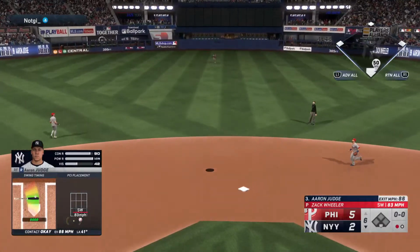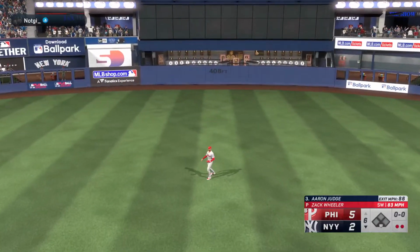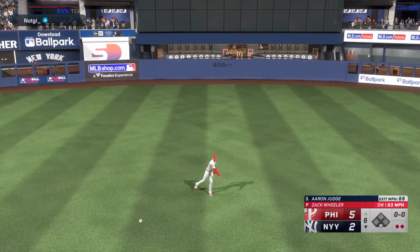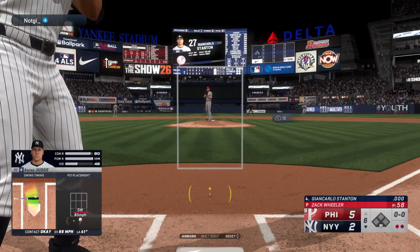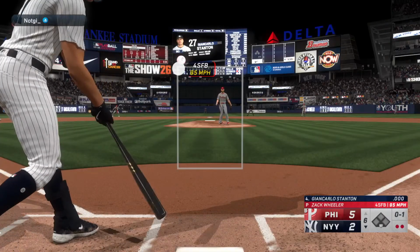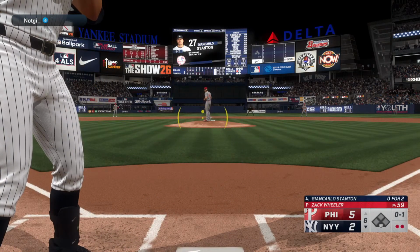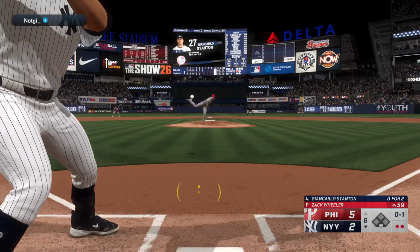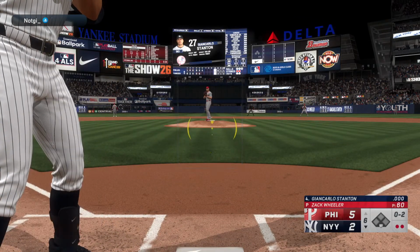And that one is lifted in the air. Crawford gets under it. And there are 2 outs. Giancarlo Stanton to the plate now. The designated hitter, Giancarlo Stanton. And that one fouled off. 2 down, nobody on.